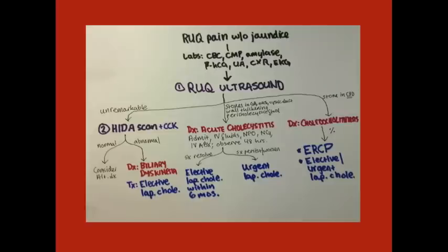By no means do you have to remove the gallbladder. The gallbladder really isn't diseased. It doesn't pose any direct threat to the patient, but it's a pain, literally. So a lot of patients will elect to have it removed, and we're happy to oblige them. If it's a normal HIDA scan, though, you should consider other diagnoses.